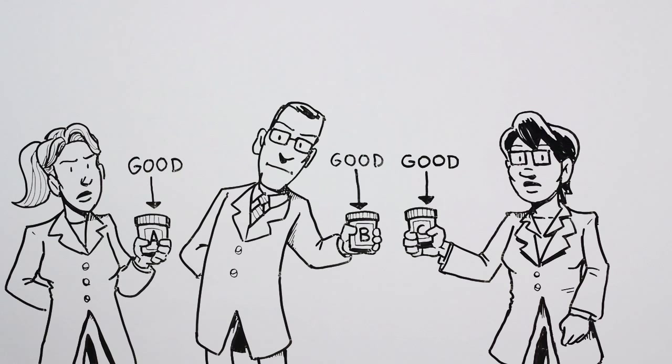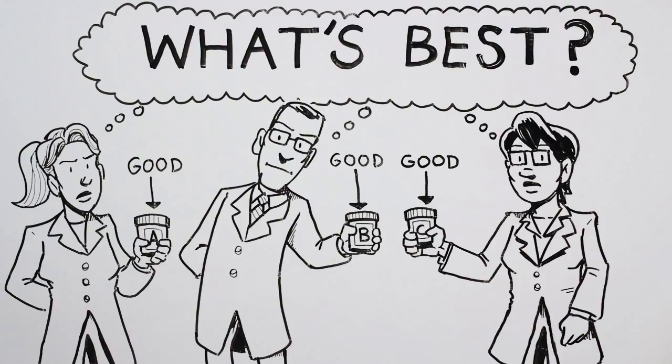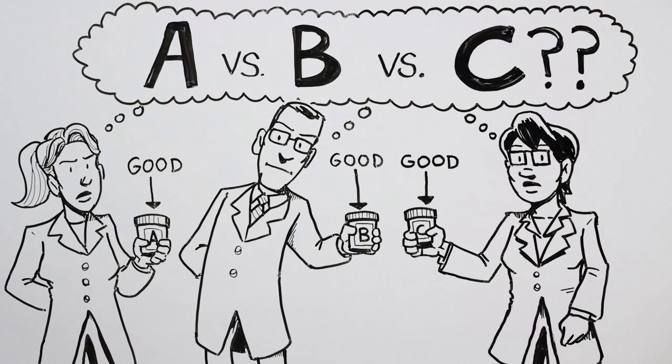But doctors don't only want to give their patients a good treatment, they want to give their patients the best treatment possible. The truth is, all three doctors would say that they do not really know which medication is best. The problem is, sometimes there is just not enough information from research comparing medications to know the best choice for patients.